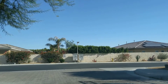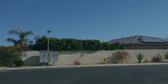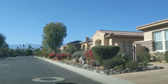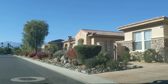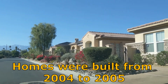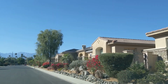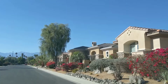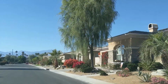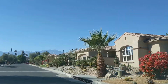Brenna is a gated community of single-family homes that were built from 2004 to 2005. Homes range in size from 2,268 square feet to 3,510 square feet.